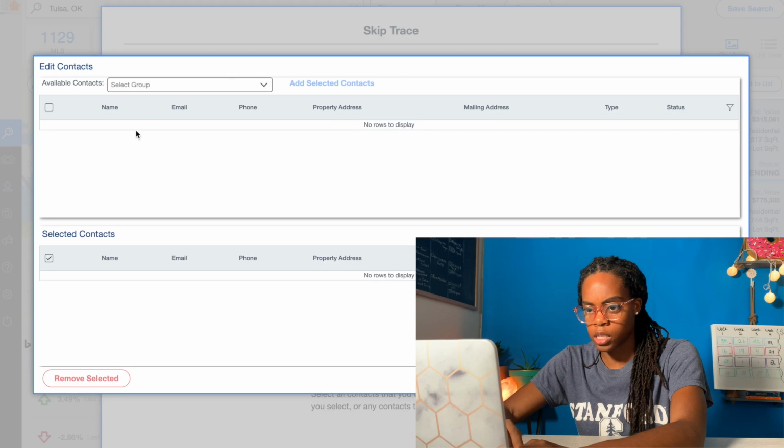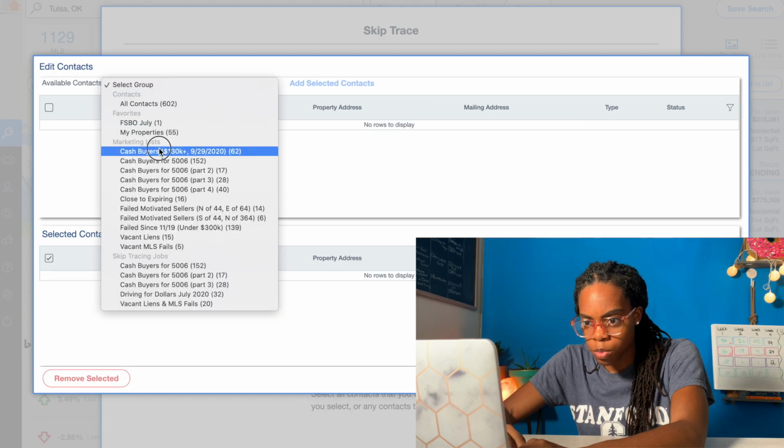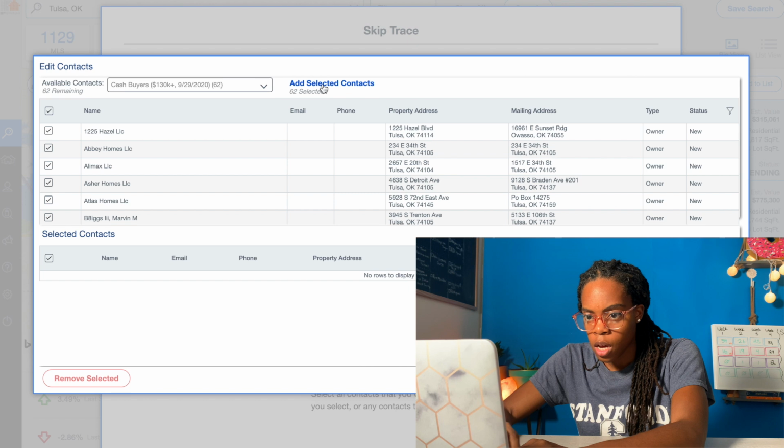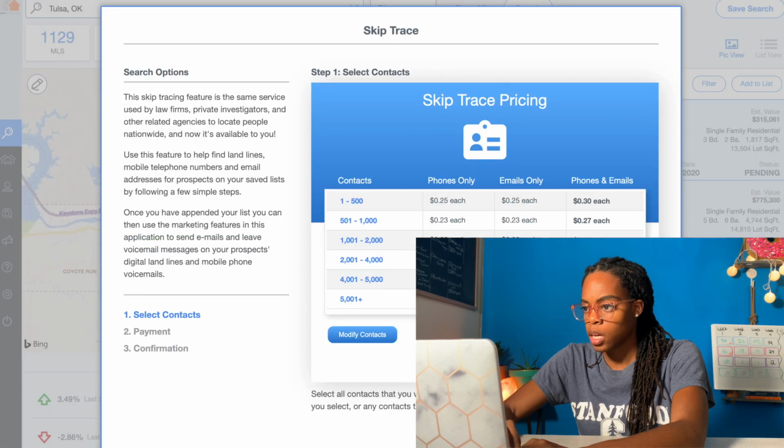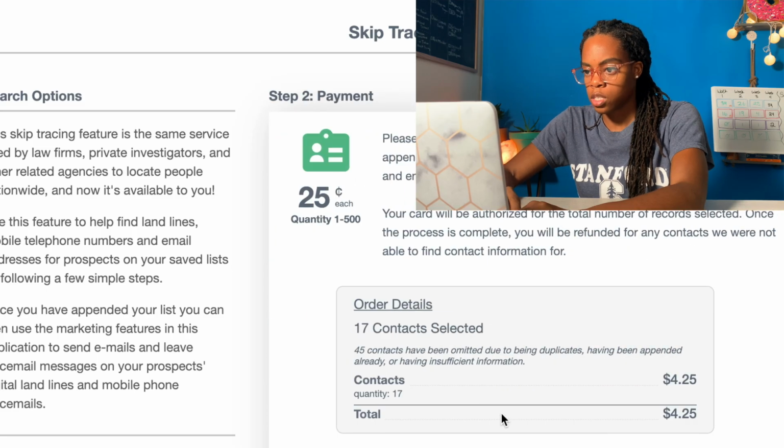So then I want to hit select contacts. I want to come up here to select groups. Here's the list I just did. I want to add all of those selected contacts. So now I have 62 down here, and I'm done. 62 contacts selected. Next. And it's going to charge me.